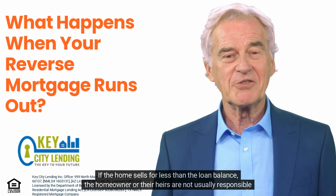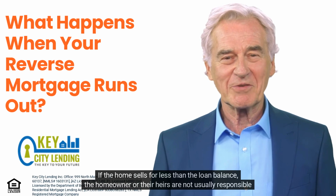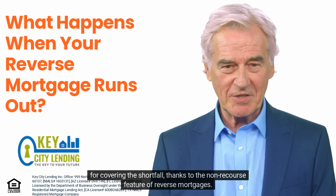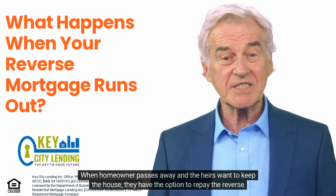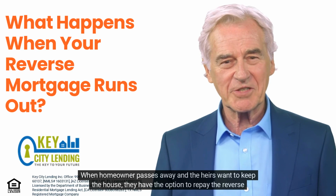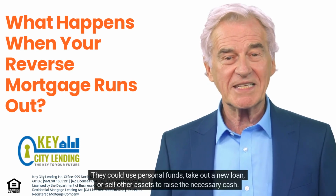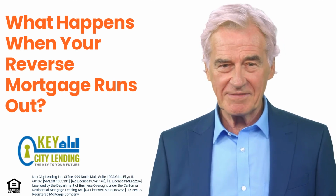If the home sells for less than the loan balance, the homeowner or their heirs are not usually responsible for covering the shortfall, thanks to the non-recourse feature of reverse mortgages. When the homeowner passes away and the heirs want to keep the house, they have the option to repay the reverse mortgage. They could use personal funds, take out a new loan, or sell other assets to raise the necessary cash.